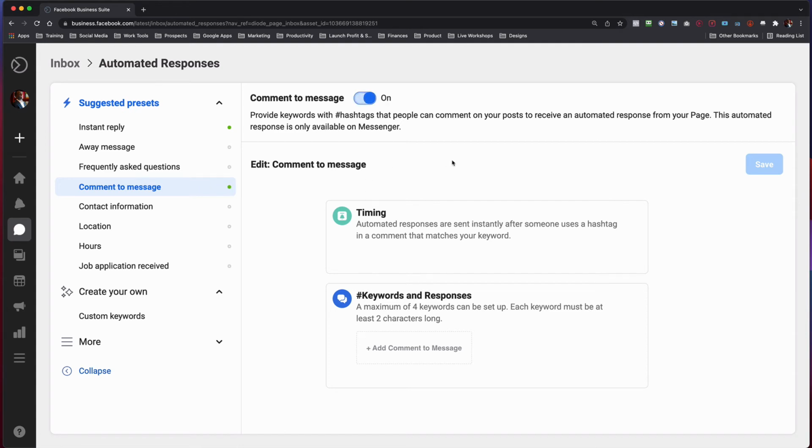And when I read this, what it made me realize is that it's about the hashtags that people can comment. So once your page is live, and people are commenting on these different things, you could maybe give them a specific hashtag, like, hey, if you need some help, just comment hashtag help on one of my posts or something. And what should happen from reading this is the person should receive an automated response from your page.